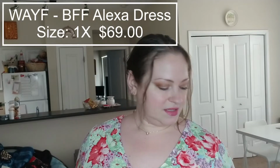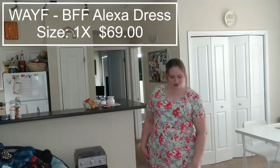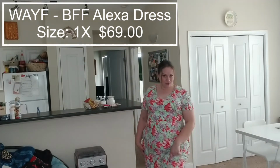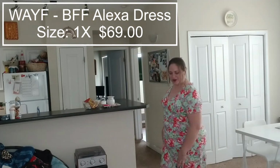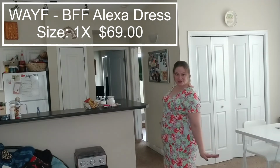So I went ahead and got everything out of the plastic, and I'm wearing the first outfit now. This is the BFF Alexa dress in a 1X, and it's $69. It's got a slit that goes all the way up to here. So if you are a slit lover, this might be the dress for you.